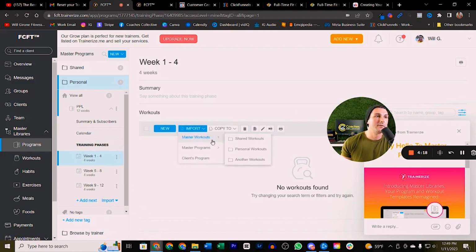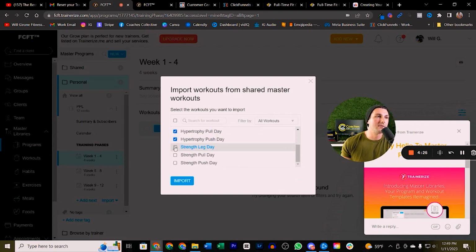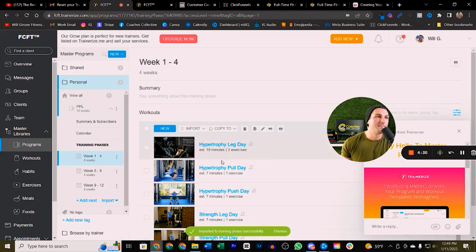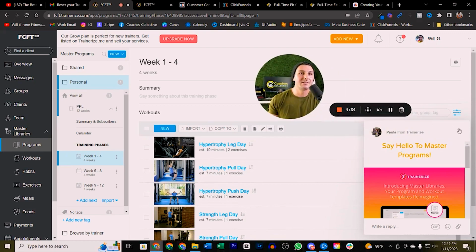So you see import, I'm going to go to my shared workouts that I've created. And now I want to add in all of these push-pull leg workouts. So I've got my hypertrophy and my strength ones. Boom, I'm going to import all of these. Now they're imported into this Trainerize program. And the easiest thing to do now is I can just schedule these out.